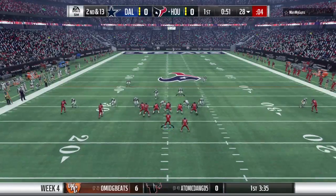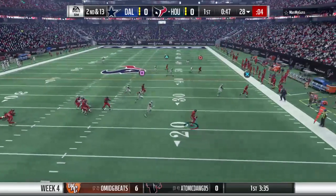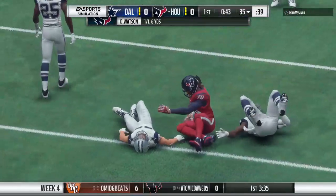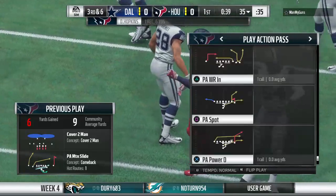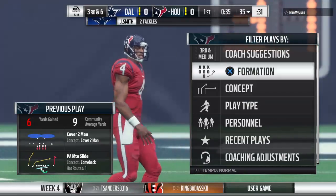The play clock's running down. Here's Watson, sliding out of the pocket. The hook up on the right side to Hopkins. And he's able to take this one up to the 35-yard line. 6 yards is the pickup, and that'll lead to a 3rd down.